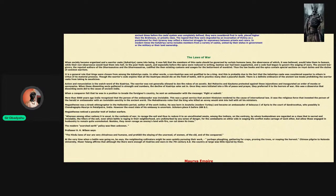Laws of war. When society became organized in a warrior caste, the Kshatriya came into being, and it was felt that the members of this caste should be governed by certain human laws, the observance of which it was believed would take them to heaven, while their non-observance would lead them into hell. In the post-Vedic epoch, especially before the epics were reduced to writing, lawless war had been supplanted, and a code had begun to govern the waging of wars. The ancient lawgivers, the reputed authors of the Dharma Sutras and the Dharma Shastras, codified the existing customs and usage for the betterment of mankind. Thus the law books and epics contain special sections on royal duties and duties of common warriors.